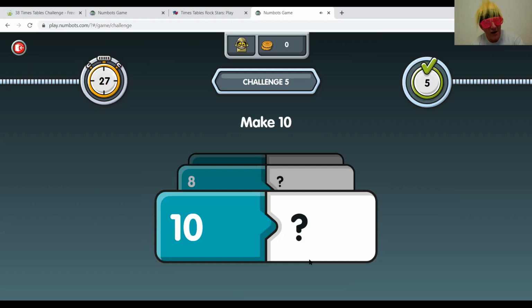10 and what have we already got? 10. Well done. 8 is there again, and we just did it. So it's that practice. We know that 8 add 2, 8 and 2 all together make 10. 1 plus 9. Fantastic. You're on a roll, Key Stage 1. 3 plus 7 is 10. Well done to all those children who are playing Number Bots as well.